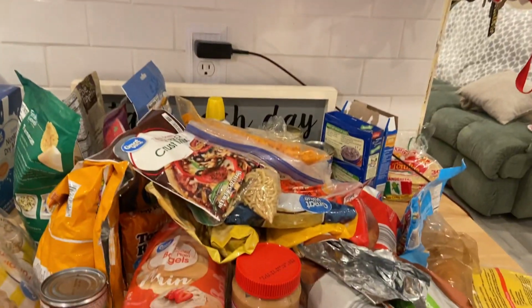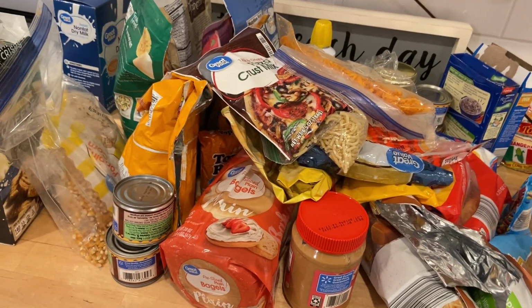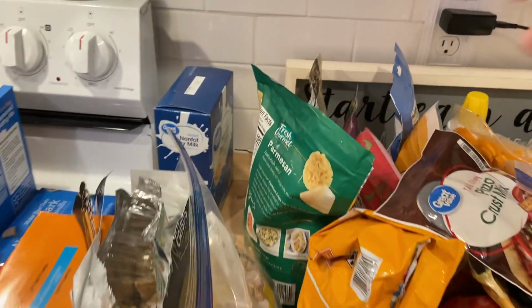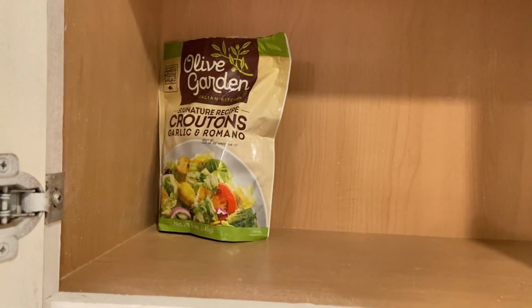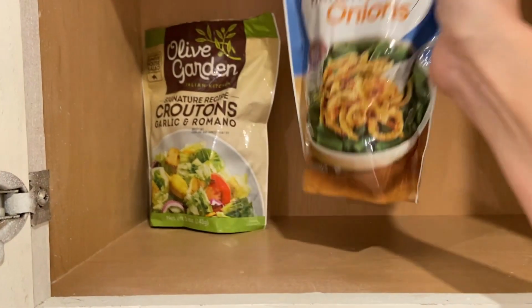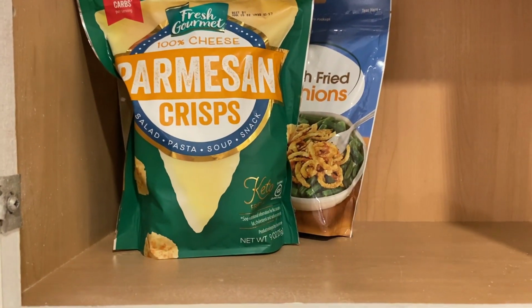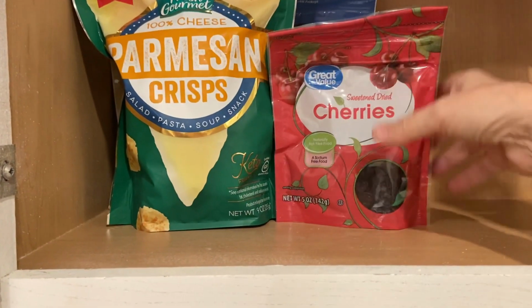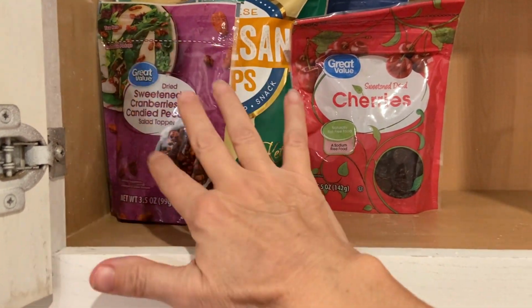All right, y'all, just looking at this, I'm like, how did this all fit in this small little cabinet? So what I'm going to do is try to put like stuff with like stuff. I think I will put these things up first. The croutons, all of the stuff that is in bags that kind of go together. French onion, these Parmesan crisps kind of go with the salad stuff. I've got some cherries here. The stuff for salads is going to kind of go there.